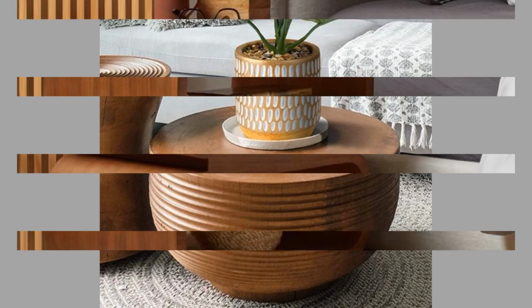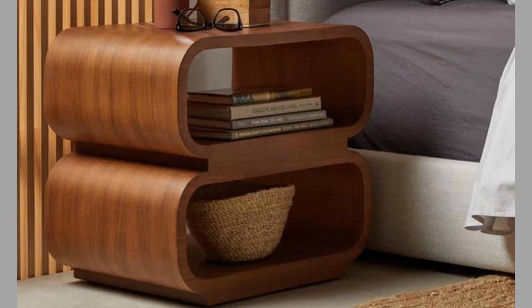There are several wooden furniture and wooden decorative pieces you can use to decorate your home or office.